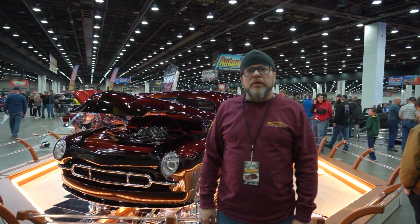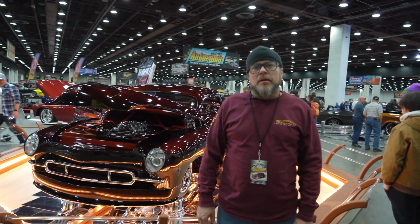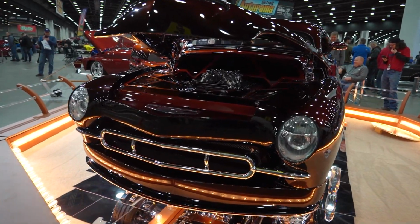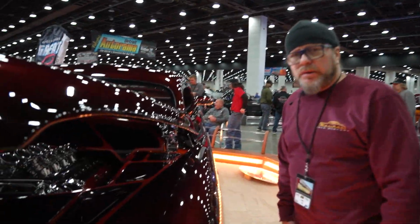Hi, I'm Bruce Harvey, owner of ProComp Custom, and we're from Pittsburgh, PA. We've been working on this 50 Merc for about 4 years now, and we're excited to be here in Detroit going for the Ridler. This engine in here is a Coyote.